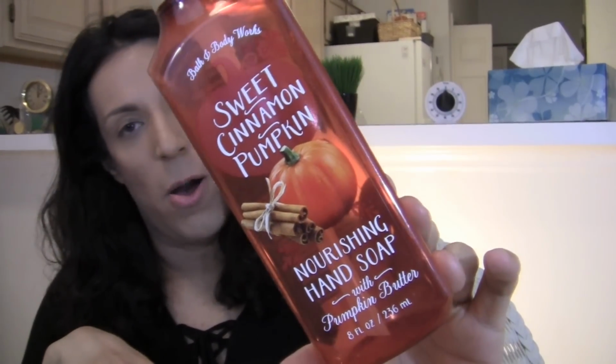Okay. Obviously, again and again and again for this one. Sweet Cinnamon Pumpkin, some in the Nourishing Hand Soap with pumpkin butter. Oh, packaging's first class. Anything Sweet Cinnamon Pumpkin when it comes to hand soap, obsessed. The body care, I like it, but not as much as the hand soaps. Hand soaps, I'll buy in multiple and use once a month for fall and winter. They're just absolutely fantastic. They're clean and fall, and they're the ultimate fall scent for me.